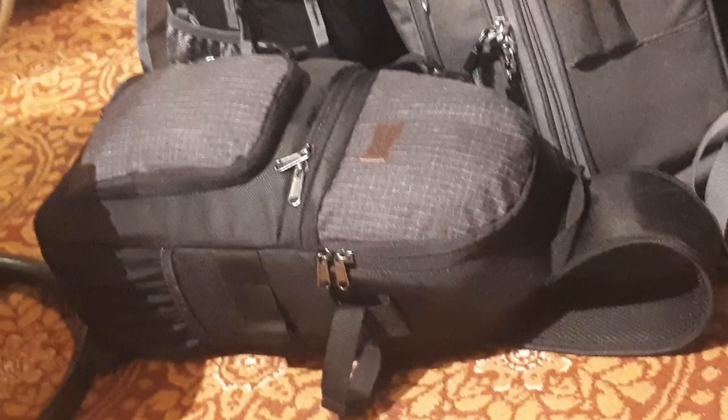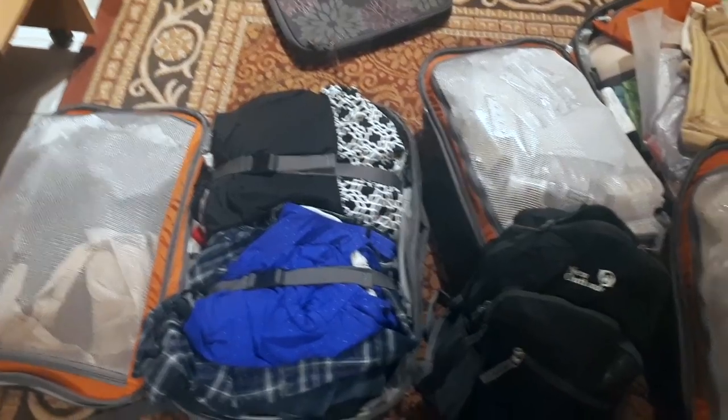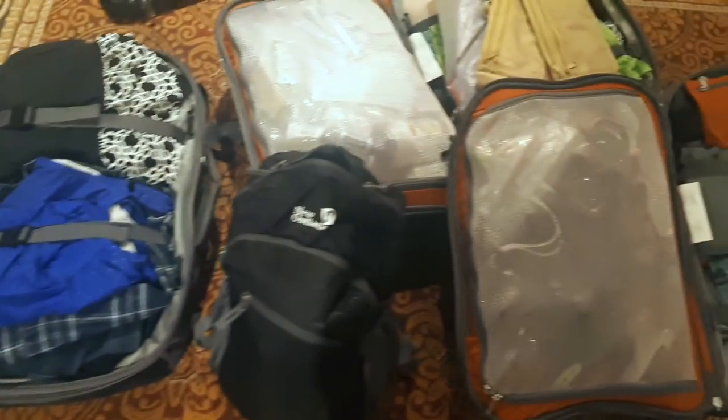Now hopefully all of this needs to fit into those small three bags. And yeah, we will see tomorrow how it goes. As you see here, all of our gear is inside this bag, so it's very good. The bags are extremely spacious. You can put inside a lot of stuff, but the problem is the weight. So we are a little bit overweight, so we shall see how it's going to go.